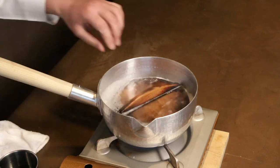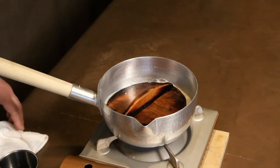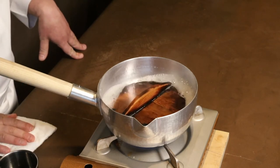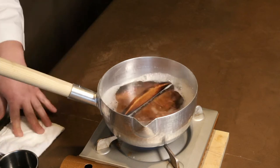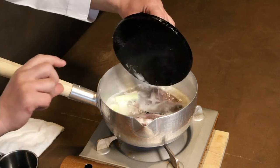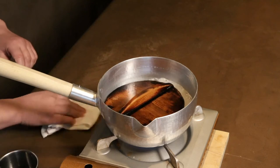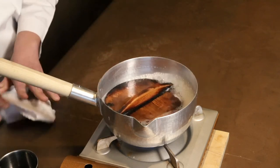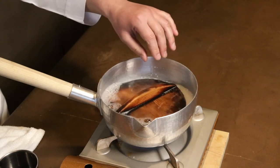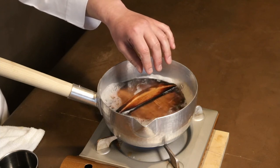And then I'll put in sugar. Once the sugar has spread, because the liquid is small in amount, I need to be quick. If not, the heat is going to sink in too much and the fish will be overcooked.